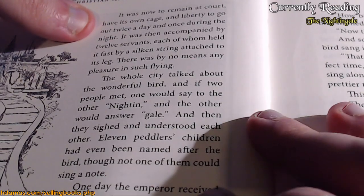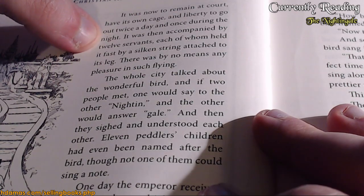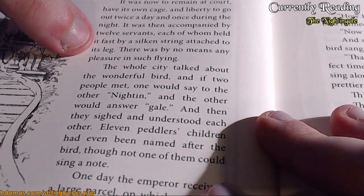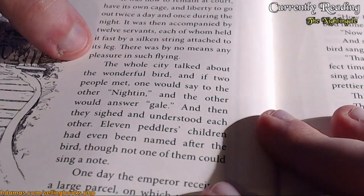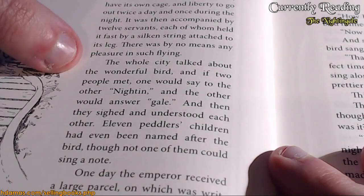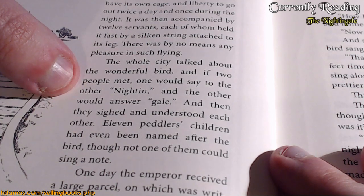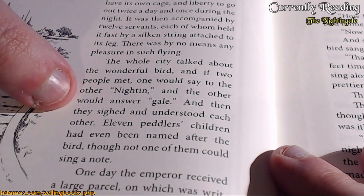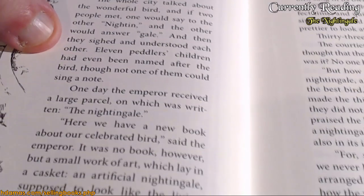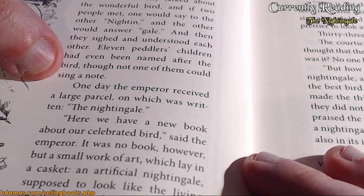It was now to remain at court, have its own cage, and liberty to go out twice a day and once during the night. It was then accompanied by 12 servants, each of whom held it fast by a silken string attached to its leg. There was by no means any pleasure in such flying. The whole city talked about the wonderful bird, and if two people met, one would say to the other, "Nighting," and the other would answer, "Gale," and then they sighed and understood each other. 11 peddlers' children had even been named after the bird, though not one of them could sing a note.